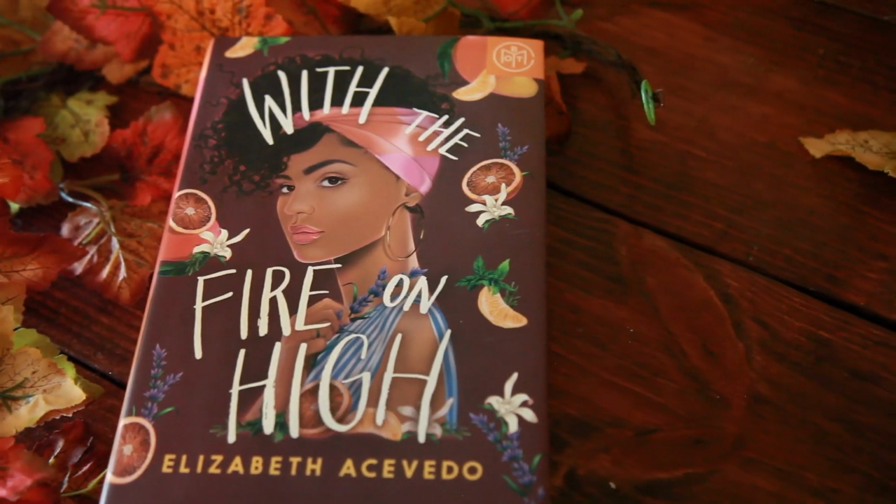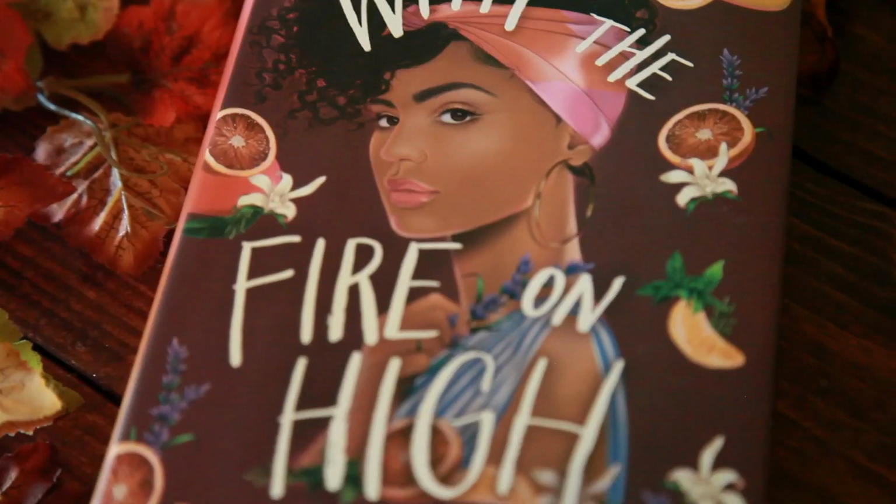This cover is stunning. We have this beautiful woman on here with these big hoop earrings, which I love. I've tried to rock big hoop earrings, and I don't think I do as well, but goodness, this girl rocks them. And I also love this. I know this book is about this character. I forget her name, but she's a chef.